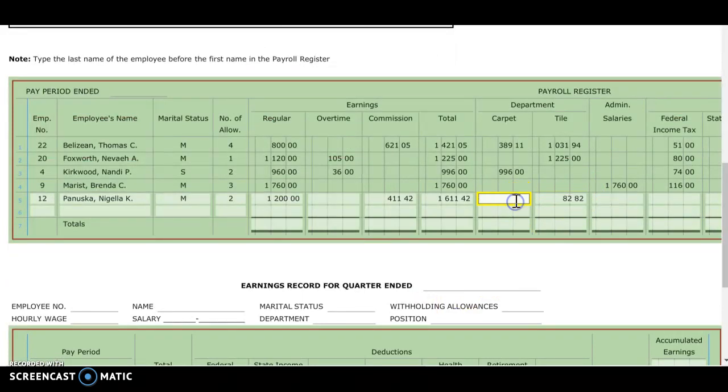$82.82. Okay, now to figure out how much she made in the carpet department, I'm just going to take her total earnings, 1,611.42, minus the 82.82 from tile commissions. So that means $1,528.60 of her earnings came from the carpet department. Okay. Admin salaries, it doesn't say anything about that, so we're just going to move to the next one.